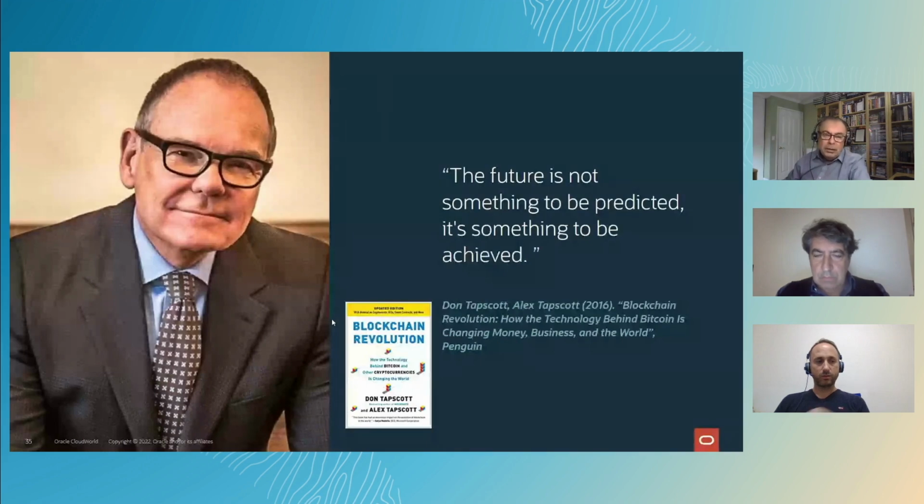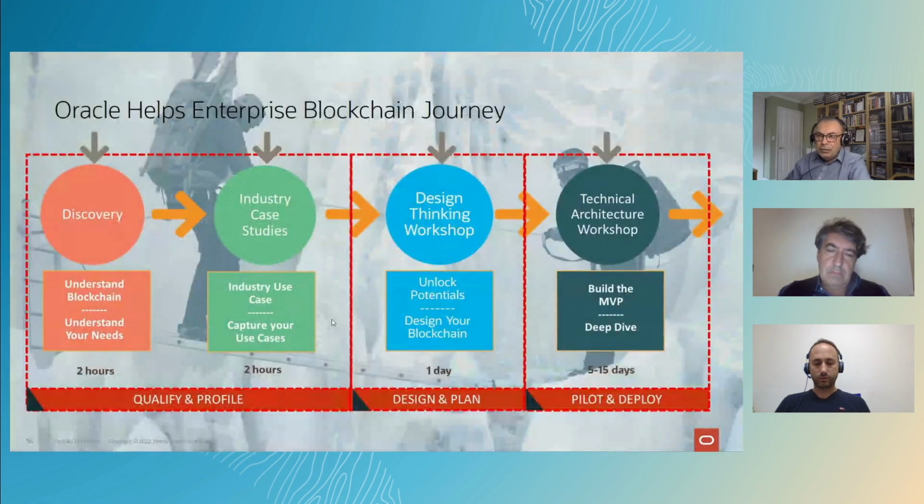So if you are an ISV, if you're in a startup, if you're in an enterprise environment, and you want to make a difference, you want to build something, there are a number of things we can do. We can help you in terms of a discovery process, work on your particular use cases, help you design the blockchain through a design thinking workshop, and even have resources to help implement an MVP, a minimum viable product, with our cloud engineering teams and solution hubs and so on. And this is a process that can be done fairly quickly and can get you started on the road to leveraging blockchain.